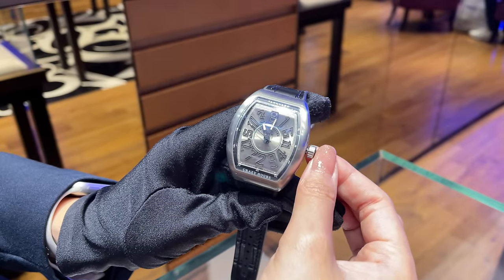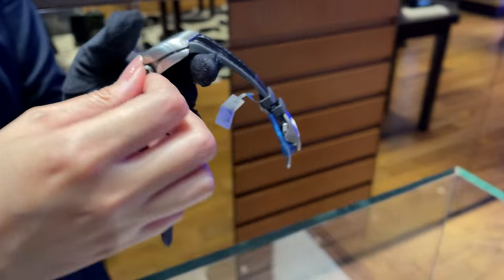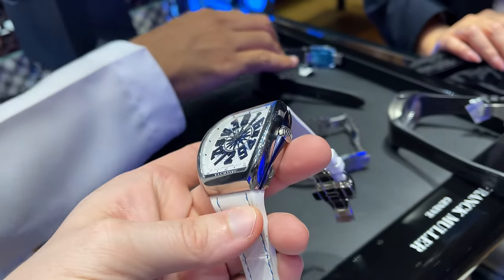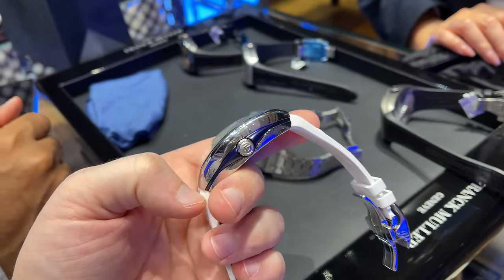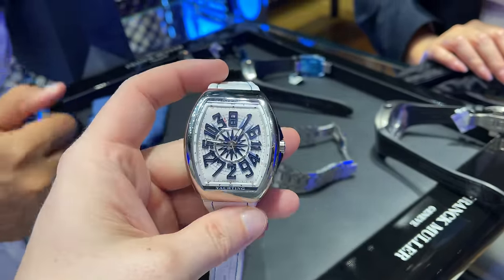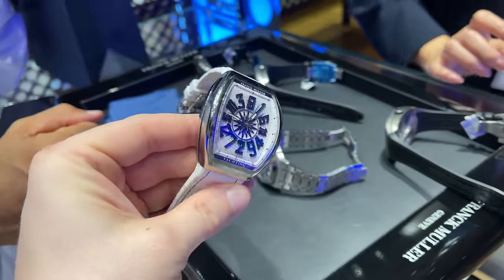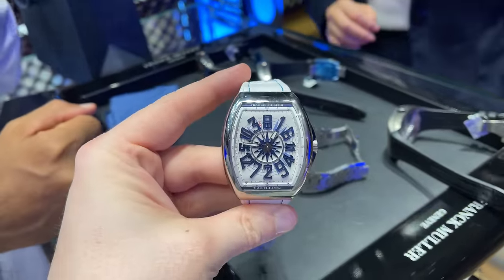Nice. Automatic. Thank you. A yachting model in white, looks fresh and fits great to a Kandura in case you are wearing one. Oh, it looks exactly the same, only the numbers are mixed.